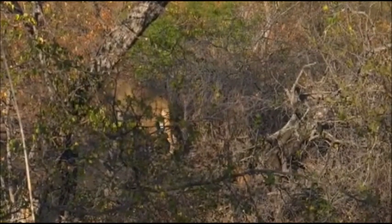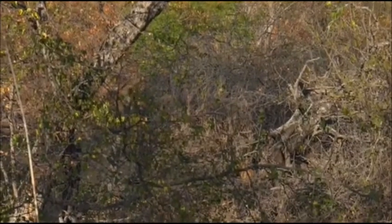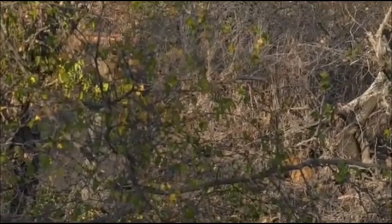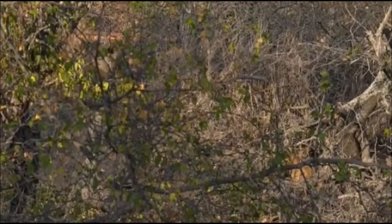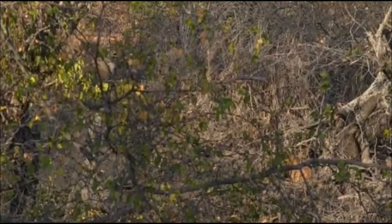Now, if the pride does get up and move away from this area, then we will leave, so that we are not here while the cubs are on their own. But for now, she's just lying down a little way off from the fidgeting figure of her little cub.